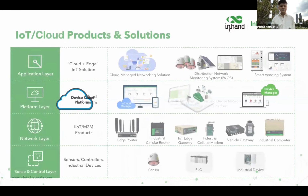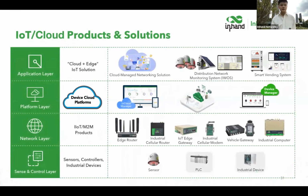And this slide shows some of our products. You can see that for the four layers of IoT, we have products, but we mainly focus on the networking layer. Besides the industrial cellular router, we also have edge routers, IoT edge gateways, web gateways, and industrial computers for different usages.